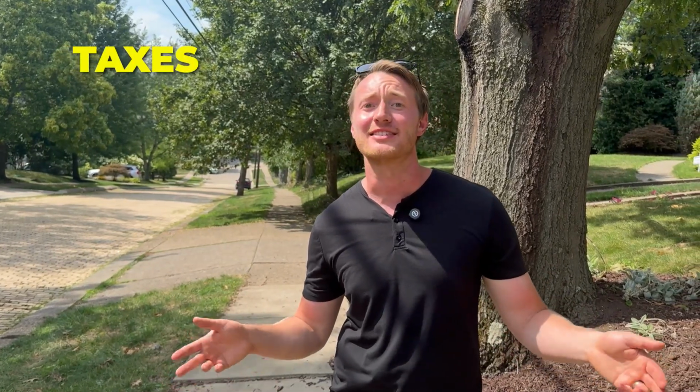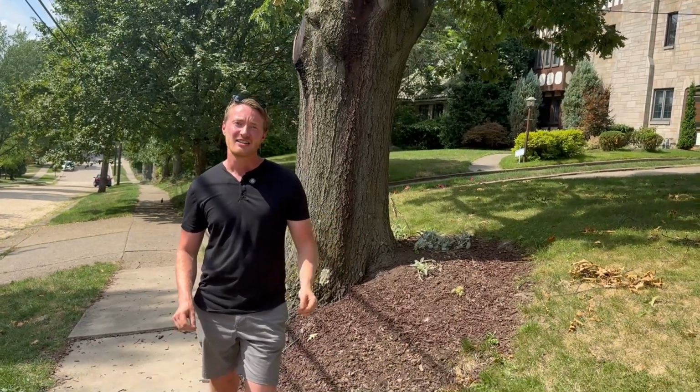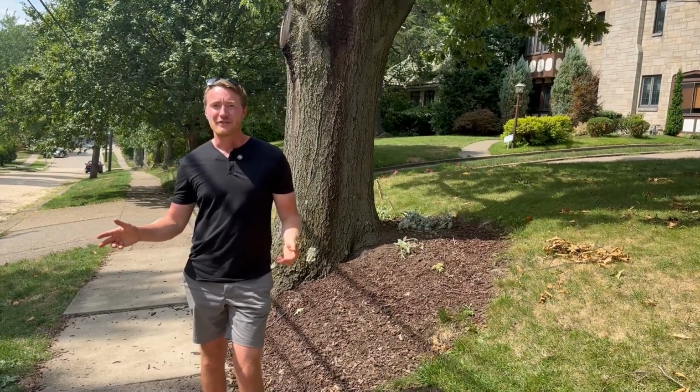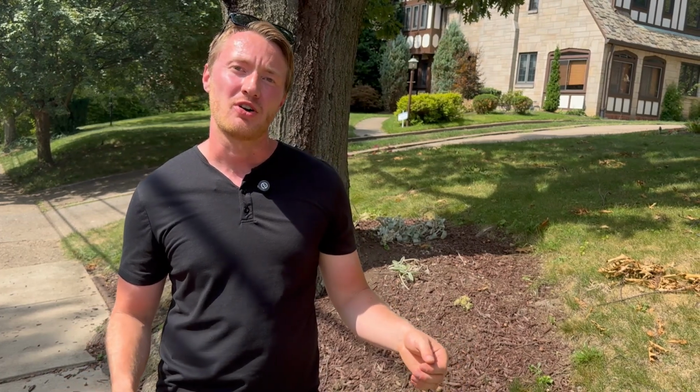So one of the cons to Mount Lebanon are the taxes. Dun, dun, dun. But houses here range, let's say a $500,000 house, you're going to be paying anywhere from $7,000 to around $13,000 in taxes, depending on the assessed value. And like we said before, that is because of the school district. So if you are somebody that doesn't plan on having a family or have a family already and plan on enrolling your kids in the local schools, this might not be the location for you. Even though we do have some clients that don't have families that move here because they just love the area in general, but those school taxes can really add up, and I understand how that can be a major con for a lot of people.